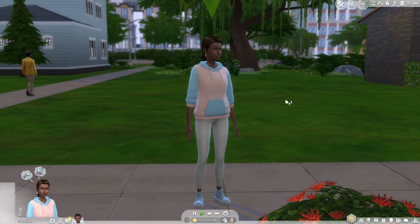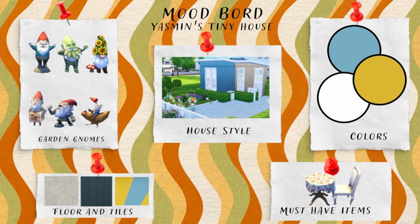This is Yasmine and we're building her a tiny home. Let's look at the little mood board. She loves gnomes, so she wants a big gnomy garden. She wants lots of garden, a tiny house. She loves her little floral table, so we need to bring that. And also she loves bright colors, so let's get to it.